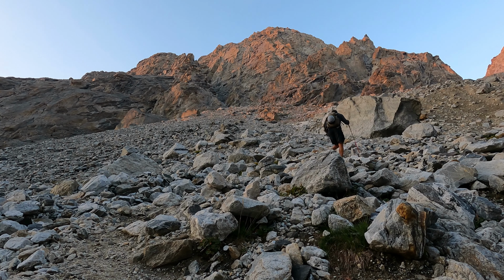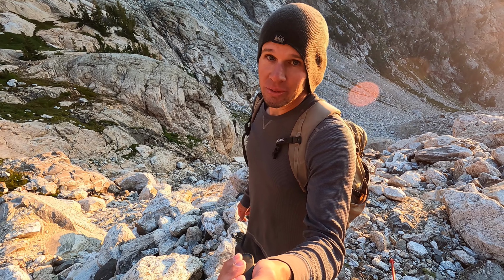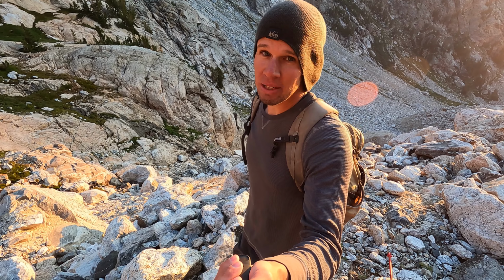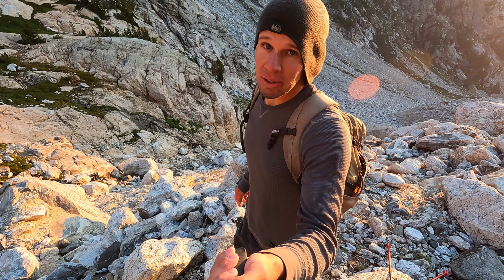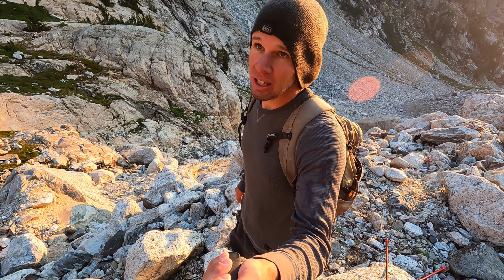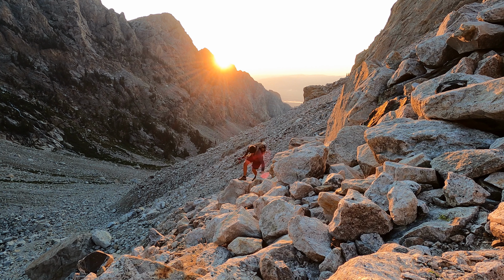Today we're in the South Fork and we are going up to Cloudveil Dome and from there traversing over to South Teton. The usual disclaimer, climbing here is inherently dangerous. Please do use your own discretion, make your own risk assessment. Having said that, the purpose of this video is to, one, help you navigate, and two, give you some video to allow you to make your own risk assessment.